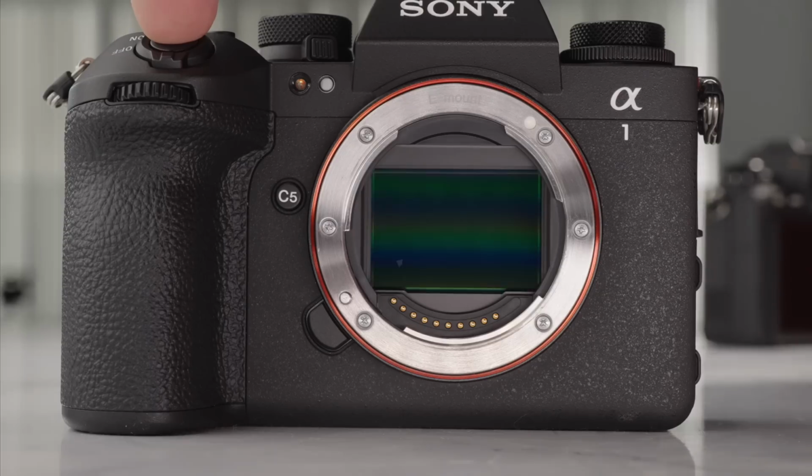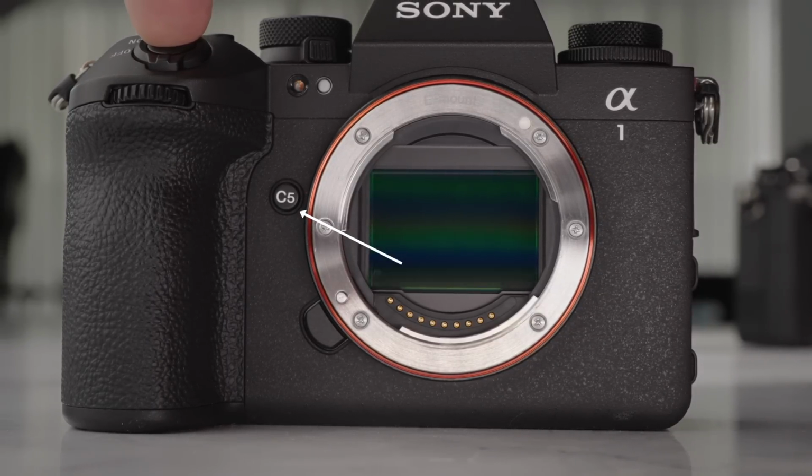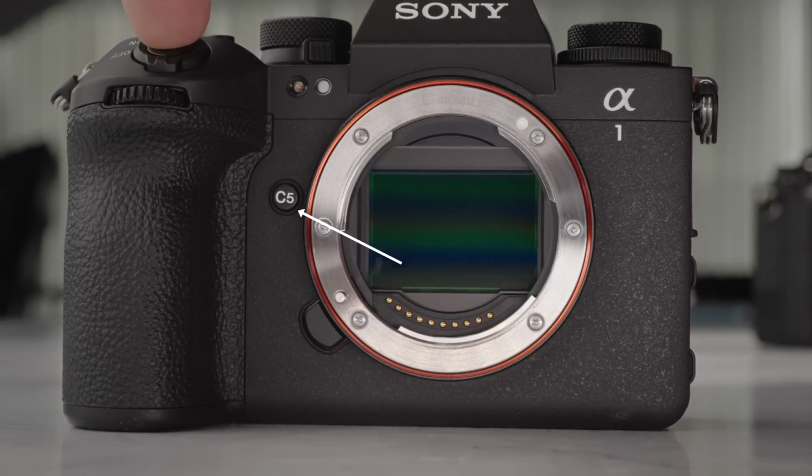Every millisecond matters here. I wish that it was more instant, faster. I really do like the new C5 button here next to the grip. So I actually mapped this button here to 5 frames per second.